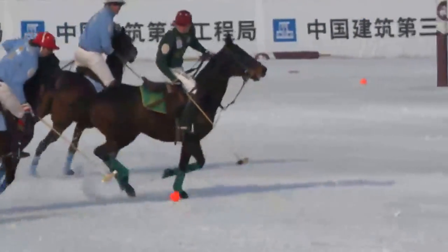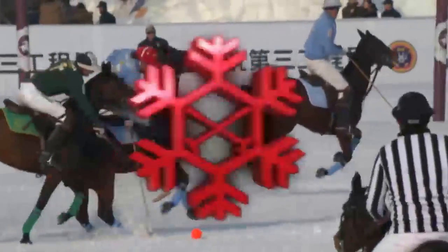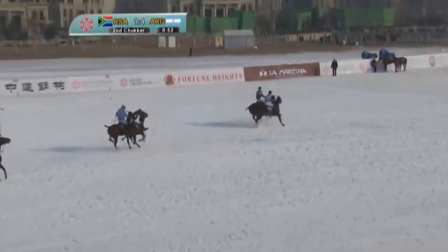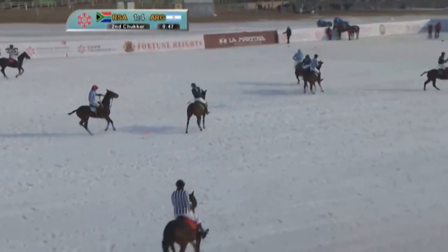And if a man is playing a shot at the ball, you watch here, Guinazu's playing a shot, Watson comes in and not just hooks him, but hits him with his horse, and that's not a legal play. So it's Chris Mackenzie's back shot there. Watson leaves it.